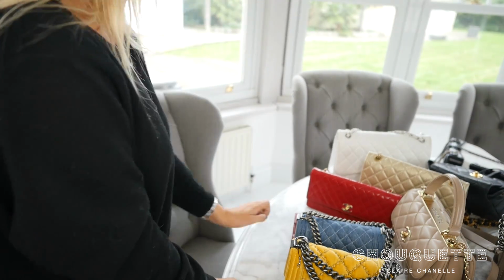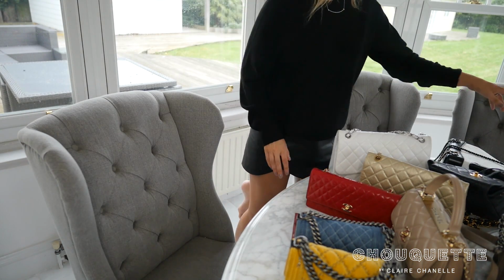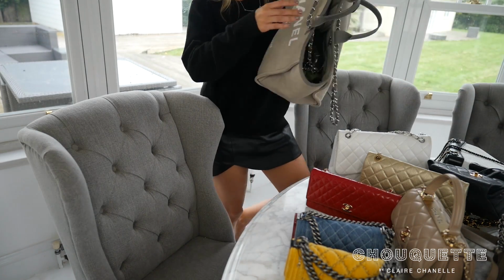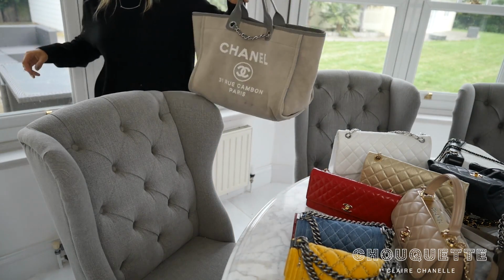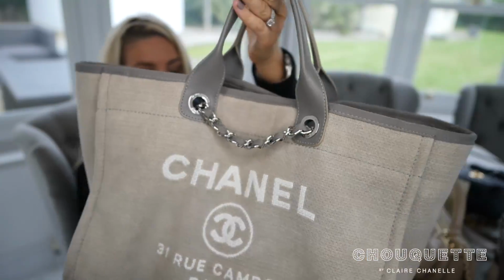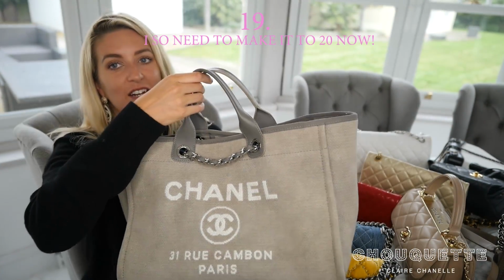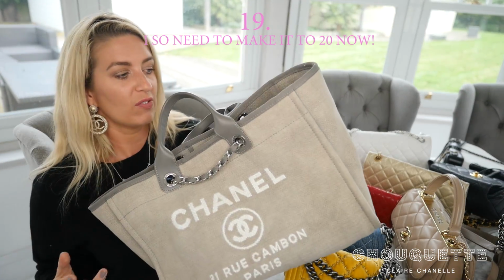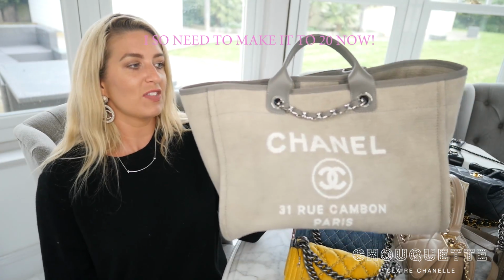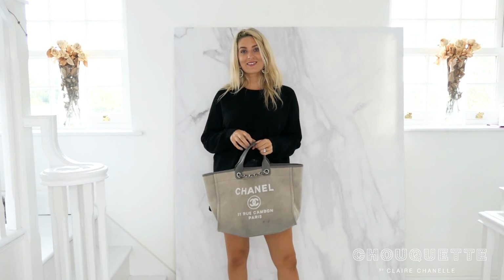Okay, last one is my Chanel Deville. These used to be hideously hard to get hold of, and they still are. They're still not that easy to get hold of, but they come out most collections now, but I've never seen a grey one. At the moment it's beige, which I really like. I love this bag, I've worn it to death. It's sun damaged and faded because I take it on every single holiday.